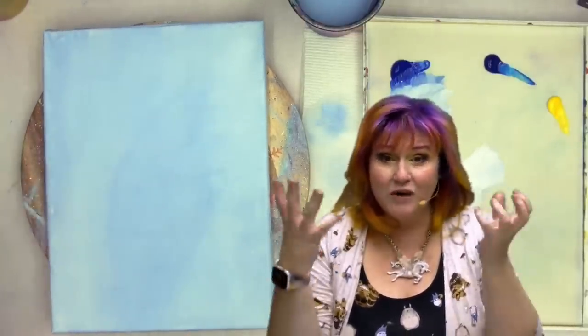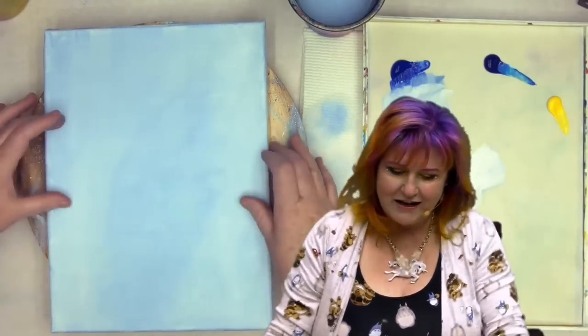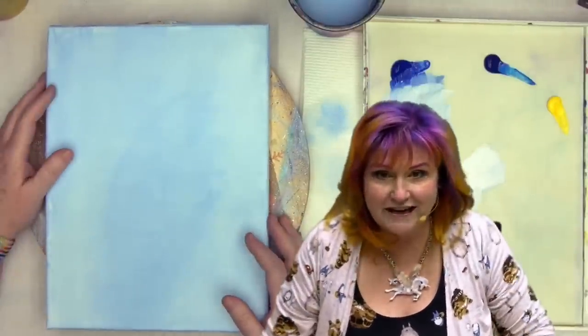So here we are on the next step where we're going to be laying in the sky. We're going to be making this year's color of the year. Pantone picks a color that they think embodies the year. So we're going to be using Peri at the bottom of the sky and kind of blending up into a winter aqua. I'm going to show you how to do those color mixes and explain it very specifically. John's going to make sure that everything is pointing where you need to see it.